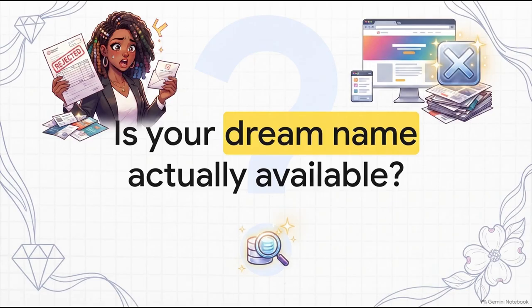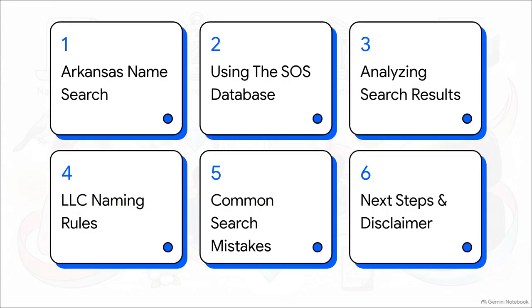Verifying your desired LLC name is absolutely crucial. It's a completely free skill that will save you time, money, and a whole lot of legal stress down the line. Here's a quick look at our agenda for today. We'll be covering the Arkansas name search, using the SOS database, analyzing your search results, Arkansas LLC naming rules, avoiding common search mistakes, and finally, your next steps and disclaimer.